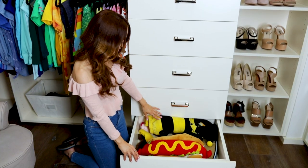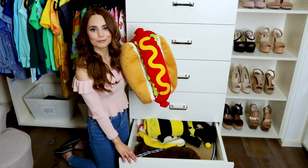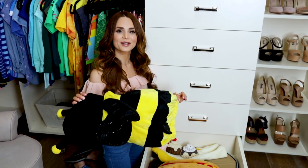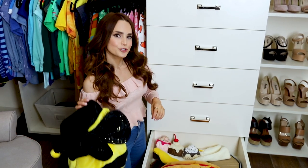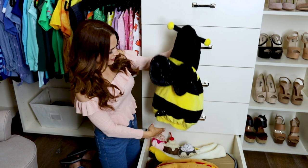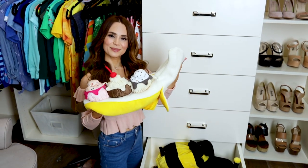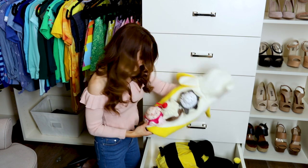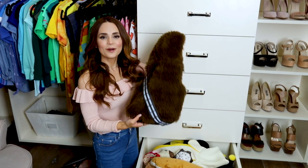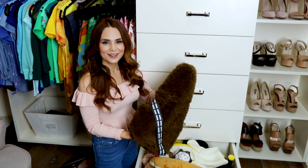This lower drawer is full of all of her costumes. She has a hot dog costume. This is actually made for toddlers, but she wears a toddler size too. So sometimes when I'm at the store and I find a really cute outfit and it's for a baby, it will also fit Cookie. There's also a banana split, little fun day Sunday. And one of my favorites, her Wookiee vest. This fits her perfectly. And whenever she's wearing it, I call her Cookie the Wookiee.